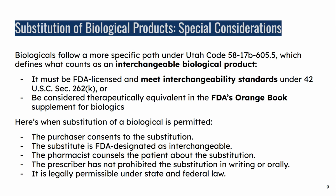Substitution of biological products. Special considerations. Now, let's turn to biological products, including insulin analogs, monoclonal antibodies, and other specialty therapies. Biologicals follow a more specific path under Utah Code 58-17B-605.5, which defines what counts as an interchangeable biological product. It must be FDA licensed and meet interchangeability standards under 42 U.S.C. Section 262(k), or be considered therapeutically equivalent in the FDA's Orange Book supplement for biologics.